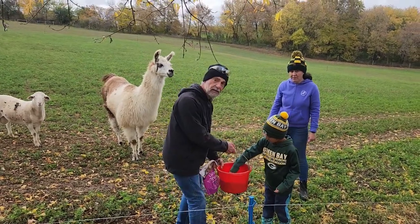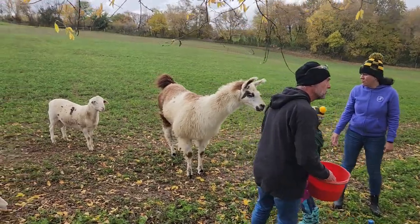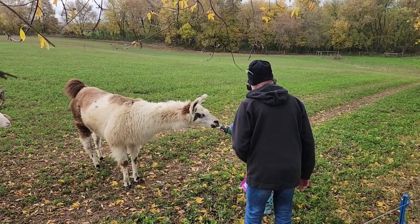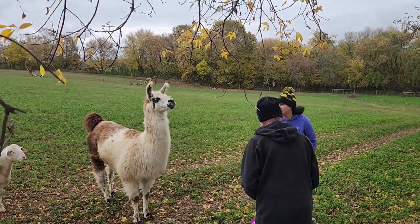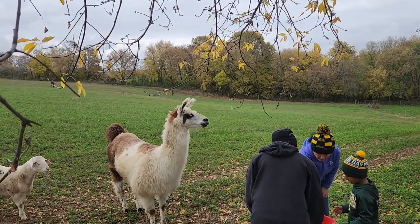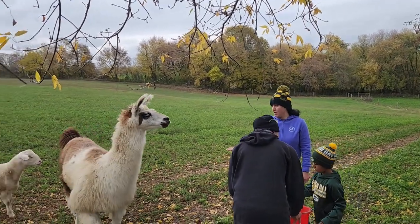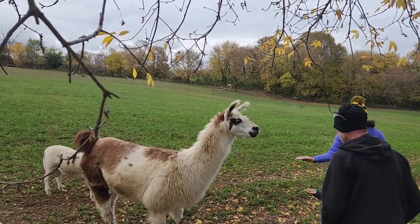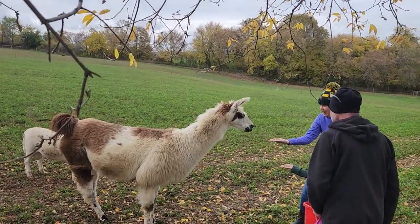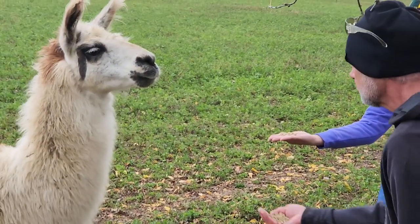She's 12, I think, or 13. And life expectancy is 25 years. And if you can see behind her shoulders there, the hair is shorter. Every summer or spring you shave them, because if you don't they tend to overheat. Now the front wasn't shaved, and down to her knees on the back legs was, so we'll have to shave her next spring. Heidi's a foodie, aren't you?